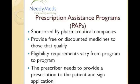So instead, for example, if you had a patient that needed 5 different medications, instead of filling out 5 different PAP applications by hand for that patient, you would simply put the patient's information into the software once, and then you would select all the PAPs you wanted them to apply for, and then it would automatically generate those applications for you, and then you could print them out and get them ready for signature.